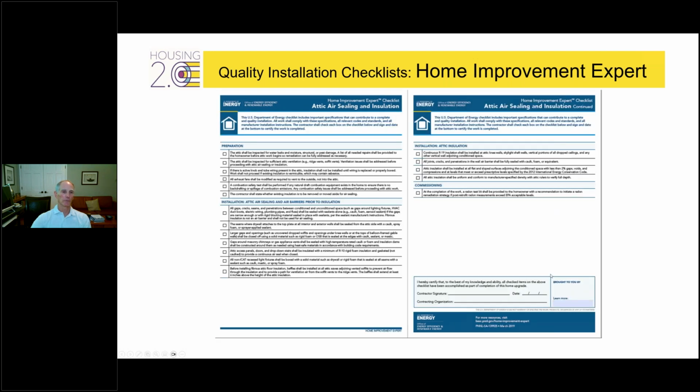And then you turn the page over and you have the checklist. This is the attic air sealing checklist. So this is general conditions for contractors that they have to apply to all the codes and standards and so forth. So you want that on any checklist a contractor uses. Then what they do to prepare for attic air sealing and installation, what they do to install it with quality installation, best practices, then the commissioning before they hand it off to you, things that need to be done, and then the sign off at the bottom. So they're accountable to the checklist.